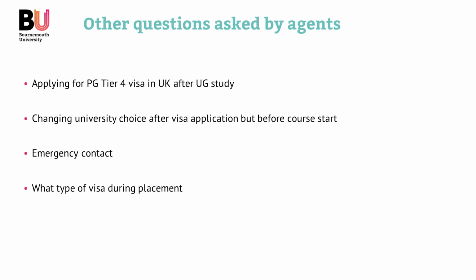If a student changes their university choice after their application is made but before their course start. So there are two different things. If a student has a visa to study at a different institution, and after their visa has been granted, they choose to change institution, they will need to have a new CAS from the new institution and make a new visa application and have that visa granted before they travel to the UK. They can't study on, for example, a BU course, if they have a visa that is tied to a different institution. When they're granted their visa, that visa ties them to do a specific course at a specific institution.